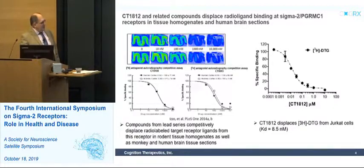And then this is our CT1812 here. In this case, this is in human Jurkat cells, and you can see the displacement of DTG with a binding affinity of about 8.5 nanomolar. So we've repeated in vitro binding in a number of different systems, PC12 cells, rat liver membranes, and human TMEM97 cloned into HEK cells, and we always see this single-digit nanomolar affinity pretty consistently.